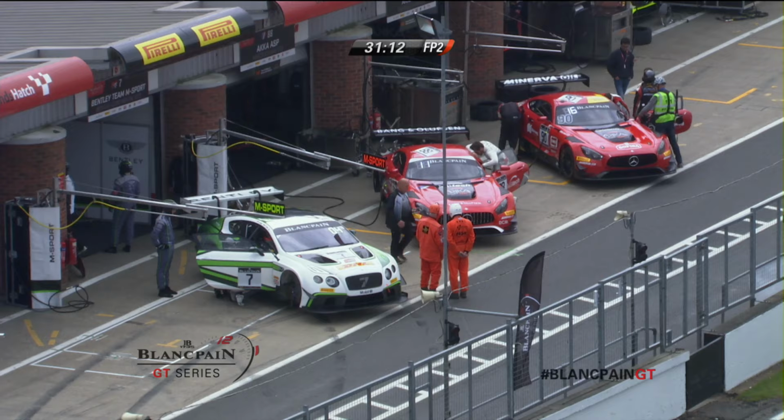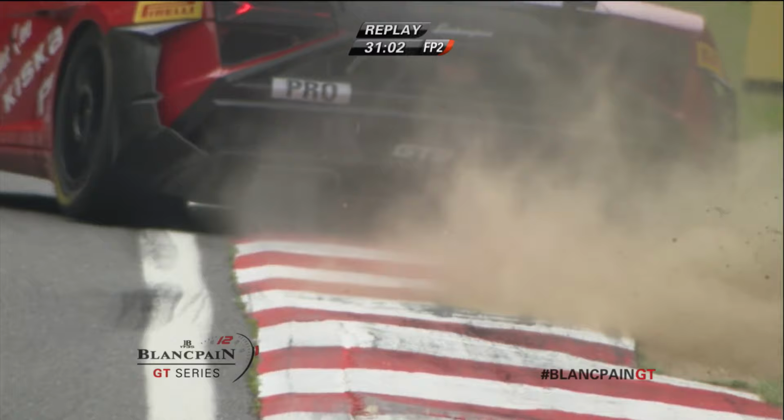Looking down the pit lane, but let's have a look and see. Oh, there we go. Now, do they drop the wheel over? There we go. You see what happens. He's kicked up the gravel outside. The car starts this rotation. There is nothing you can do.